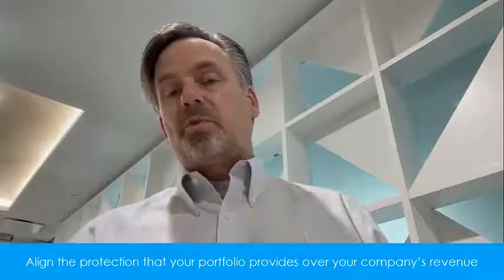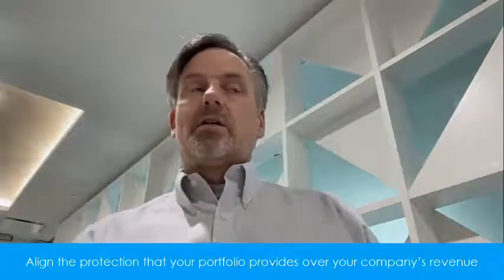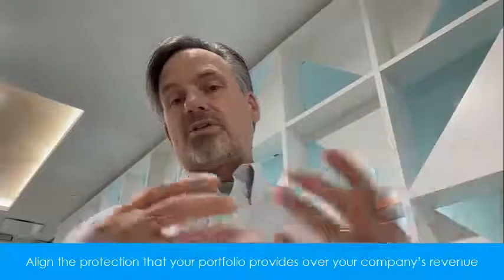And even if you haven't gone through and tagged everything initially, have somebody go through there and review the patents and sort them in that way. But make sure that they tag it so that later, the next time you ask that question, it's very easy to just put in a search term for SaaS or cloud or whatever it might be. And you can quickly sort what's going on in your patent portfolio. And in that way, you can at least align the protection that your patent portfolio provides over the revenue that your company is generating. And I think that alignment is key.